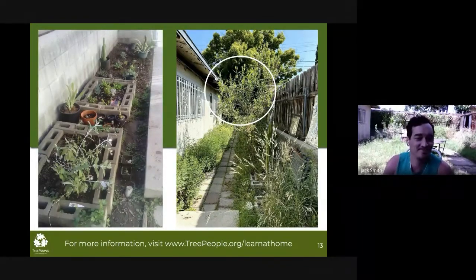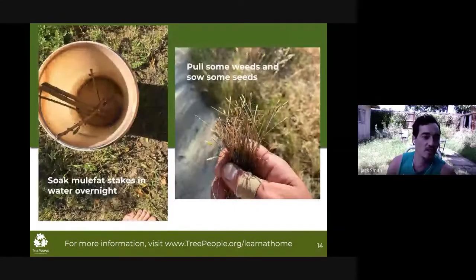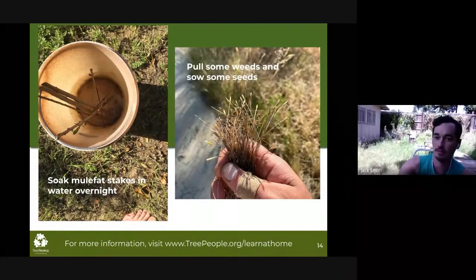We can go to the next slide, please. Oops. Oh, there we go. Okay. It's all right. Mule fat stakes are super easy. I have one right behind me by the bird bath.